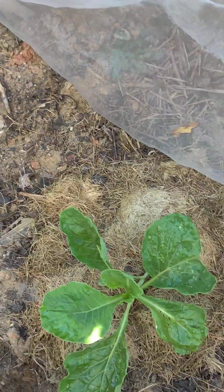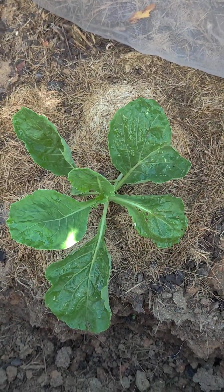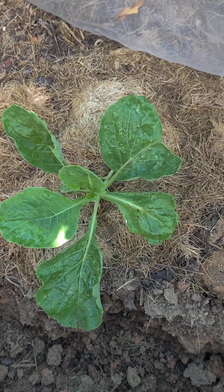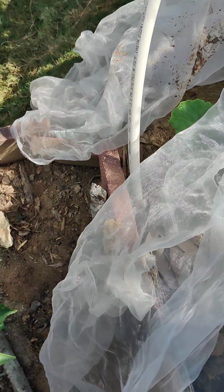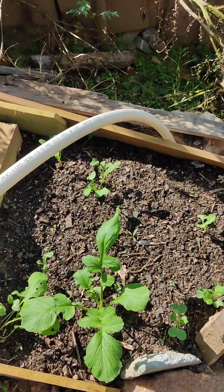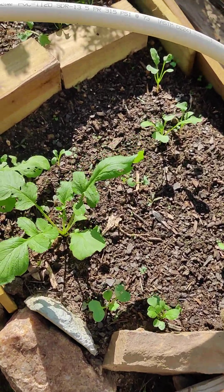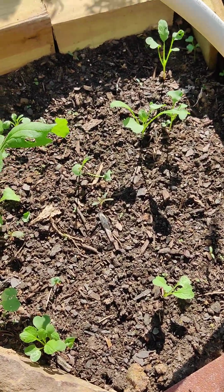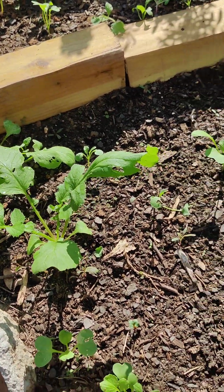We don't eat a lot of cabbage, but I like it in my green salad with carrots. It's really good. I like it. Let's go on. So here's my other bed. This is fall planting, but as you know, radishes grow very fast. And these are some red radishes. Don't ask me what they're called.